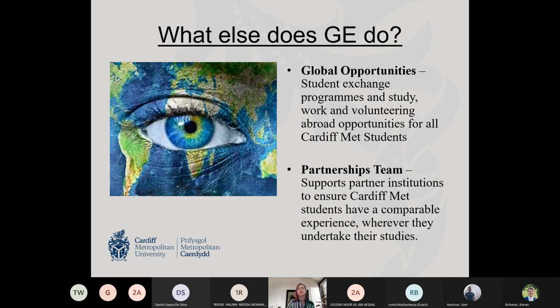So although for an international student coming to the UK is their overseas experience, you could be an international student in the UK and want another experience to another country. And also it's important that the local students here at Cardiff Met get an opportunity to travel. Like you, lots of students have never travelled overseas before. And this is an introduction to overseas life, opening their minds to being a global citizen. So these can be short-term opportunities of a couple of weeks or longer-term opportunities of up to a year to study, work or volunteer overseas.